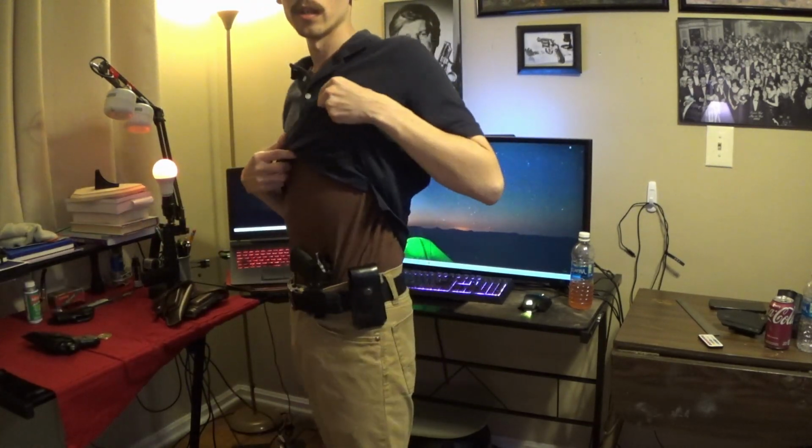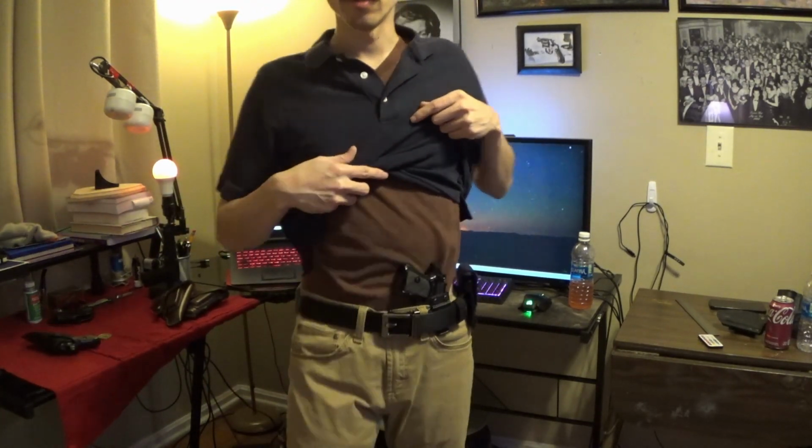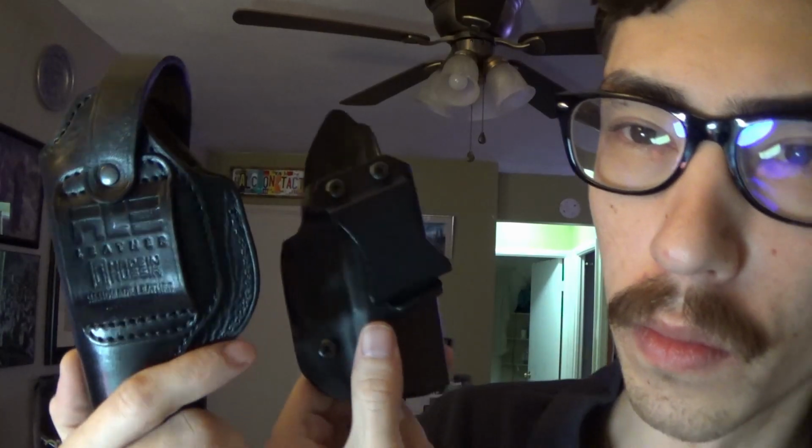Here it is with appendix setup. It's not uncomfortable, but I just prefer strong side carry, but for those that like appendix, this is also a pretty good option with these type of holsters. This one's nice too, these leather outside the waistband, but I suppose better for fall, wintertime carry. So yeah, in conclusion, I'd say these two type of holsters are going to be your best bet if you want to carry a Walther PPK.